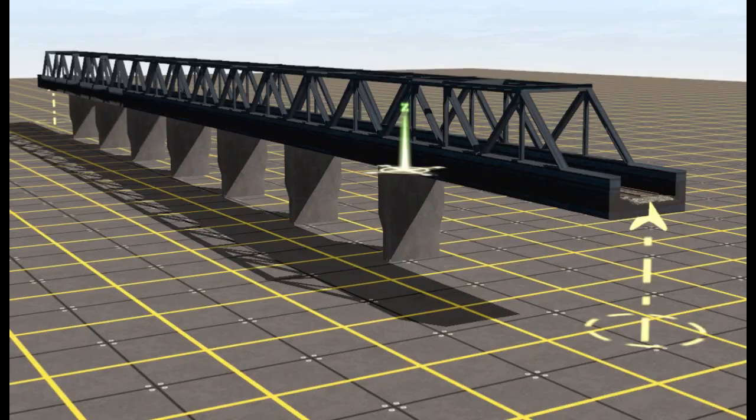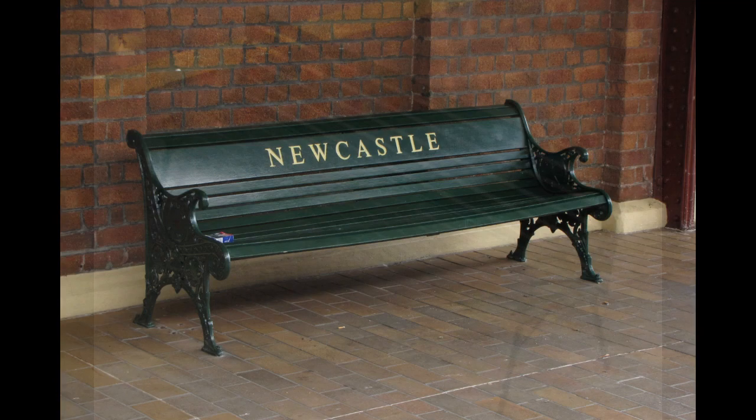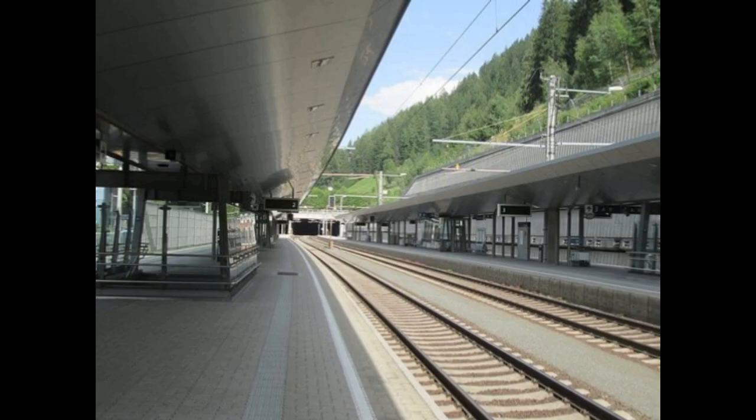The bridges seem to be of freelance design. The station benches seem to be completely freelance and don't feel very Eastern European. To me, they look far more like the Newcastle station seats in New South Wales. There would be no way to track down the phone box. The platform lamp is a rather more worldwide design, and St. Anton station doesn't exist in real life. There is a St. Anton am Arlberg in Austria, but it's a completely different design.